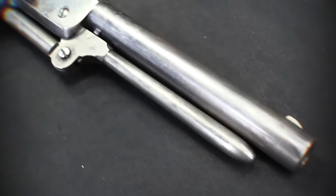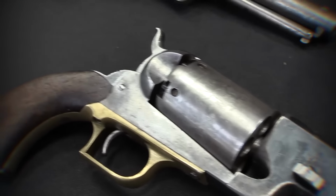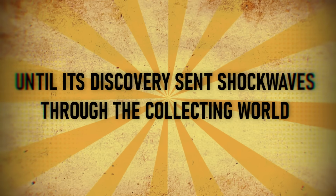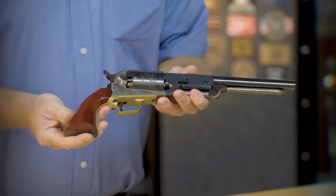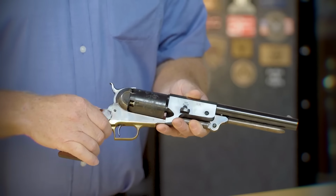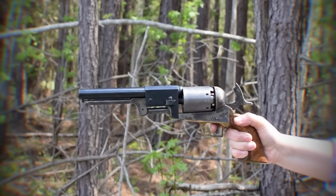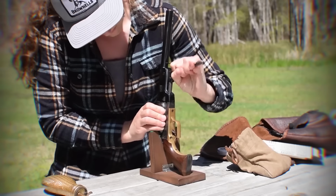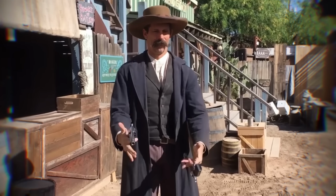At the top of our list sits a revolver so legendary that its very existence was considered myth, until its discovery sent shockwaves through the collecting world. This is the Walker Dragoon Hybrid Prototype, the missing link that explains the evolution from the massive Walker Colt to the refined Dragoon series. This prototype represented Samuel Colt's personal attempt to create the perfect military revolver, combining the Walker's devastating power with improved handling and reliability.